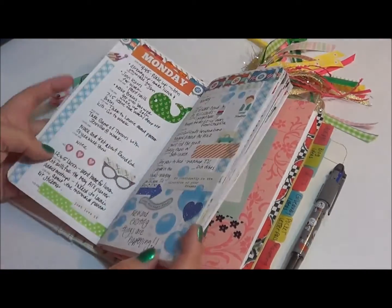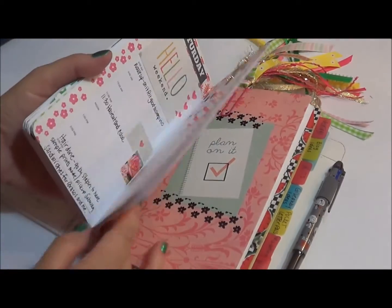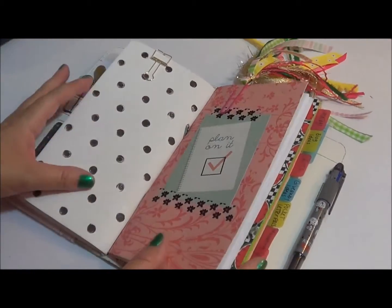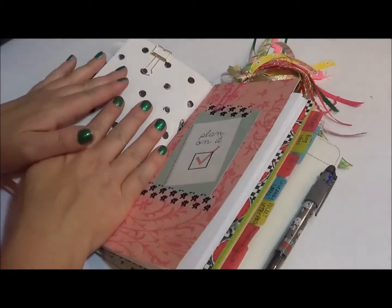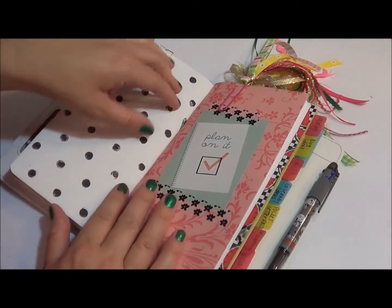I love being able to add the photos and journal, and it's small enough even where I could take this out and carry it in my purse and add it if I didn't have my whole notebook with me, my whole setup. So that was what really sold me on rethinking my planning, is I love having that way of documenting.